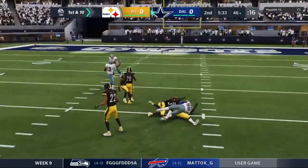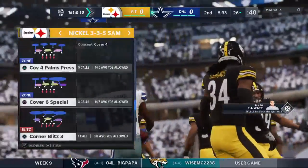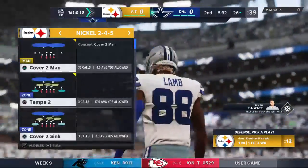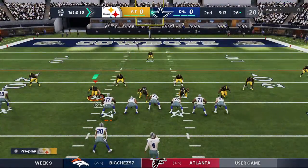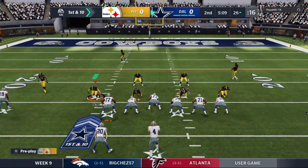Prescott with a throw caught by Lamb. And he'll go down, but not before getting this inside the 30. A really good pickup of 28 yards. That's another Cowboys first down. Operating out of Steeler territory now. Here's 1st and 10 at the 26-yard line.